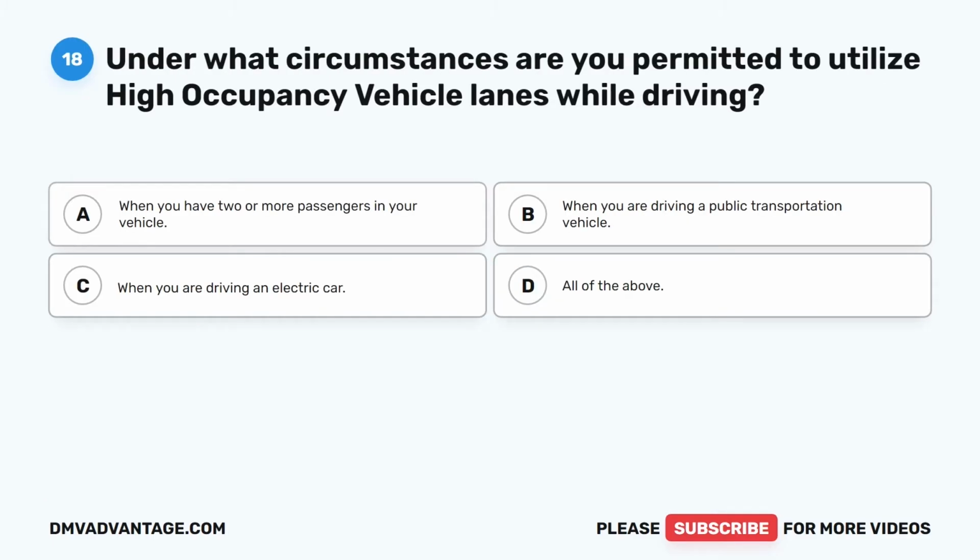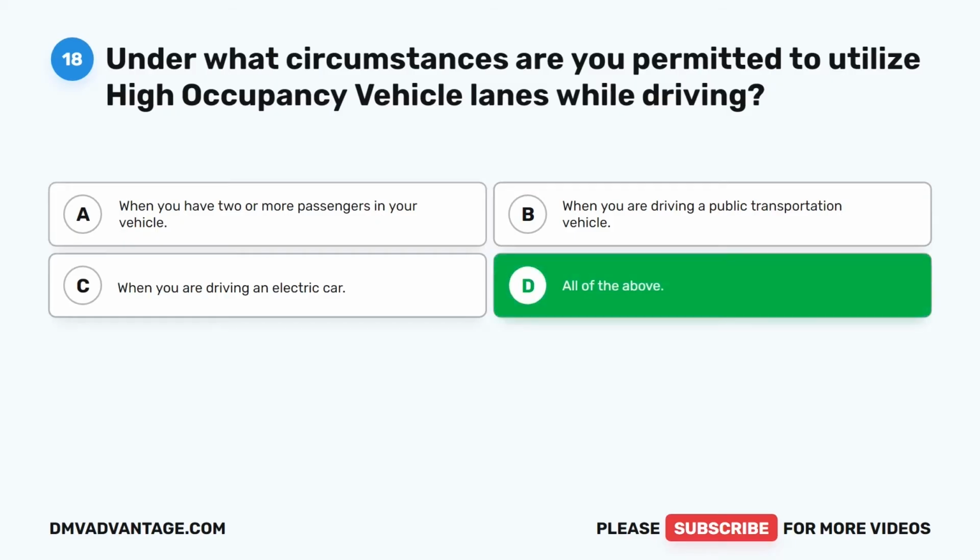Question 18. Under what circumstances are you permitted to utilize high-occupancy vehicle lanes while driving? A. When you have 2 or more passengers in your vehicle. B. When you are driving a public transportation vehicle. C. When you are driving an electric car. D. All of the above. The correct answer is D. All of the above.